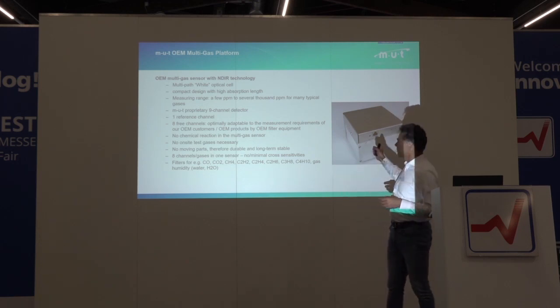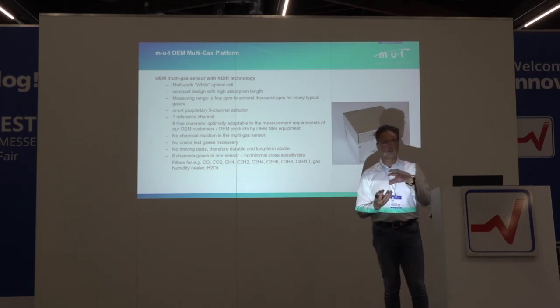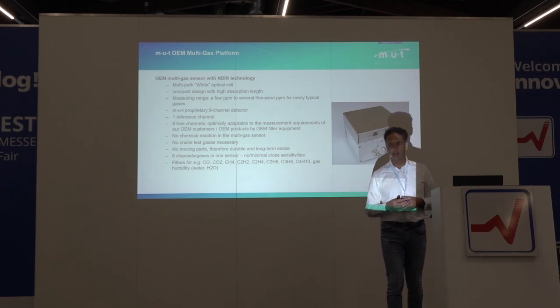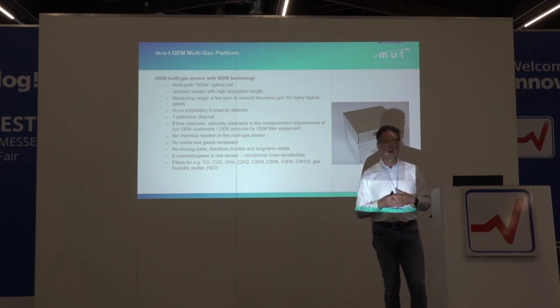The total volume of that box that you see over there is roughly 2 liters, so it's a box of that size. And because of that long absorption length, it can measure from single-digit ppm levels up to several thousand ppm, or for some gases also up to many percent.